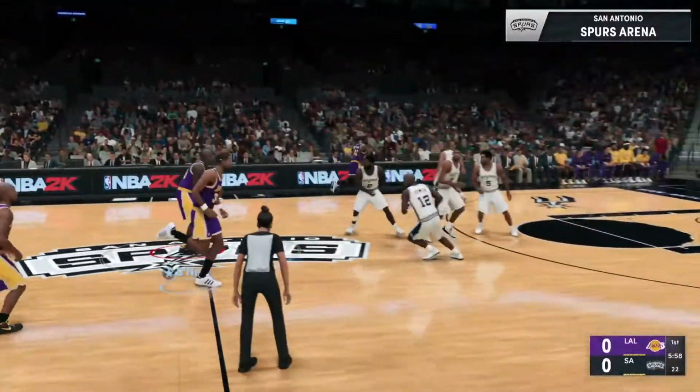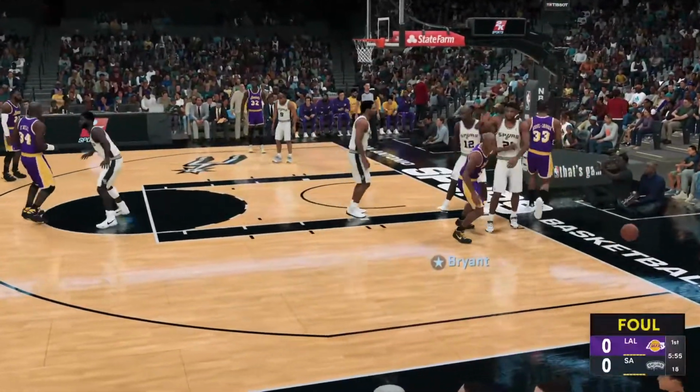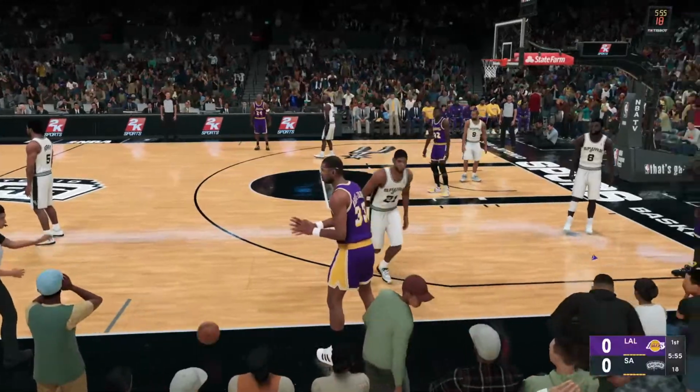Tip-off goes to the Lakers. And the Lakers starting five. We've got LeBron James. He's out there with Kobe Bryant. And it's Johnson in at the small forward position. That's his first personal foul. First team foul.